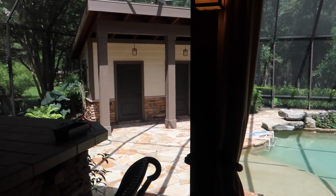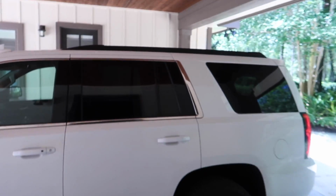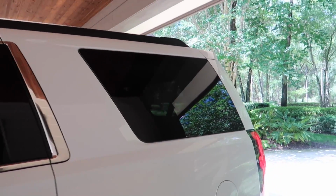The kids probably swim twice a day. It's awesome. So I'm walking outside through the porte-cochere. This is where we'll go. We'll go look at the home theater next.